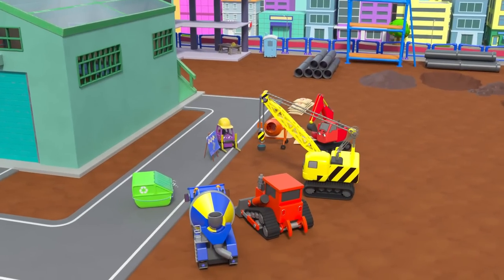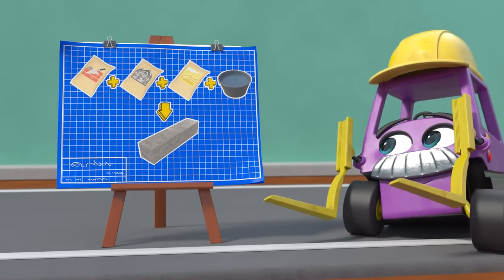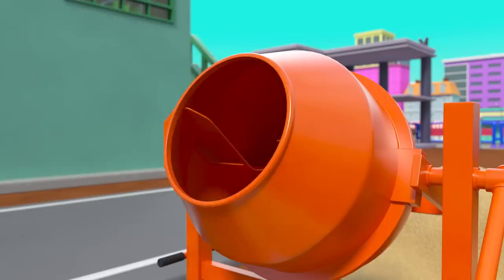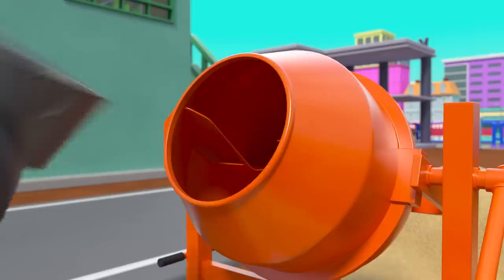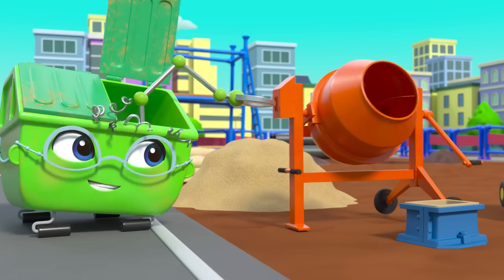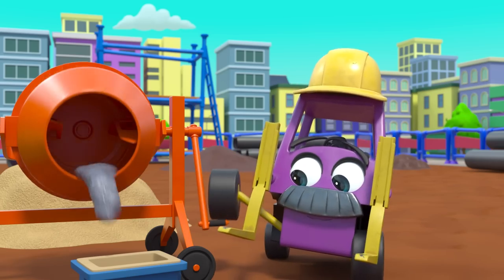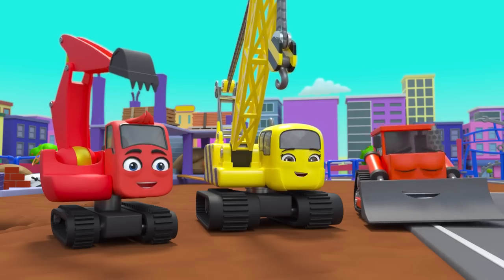I wonder what the construction club will learn today. Ooh! I think Mr. Rubble is going to teach them how to make concrete. He's mixing cement, gravel, sand, and a little bit of water. Now they're mixing it up really well. And wow, it sets hard as rock. Now it's their turn.